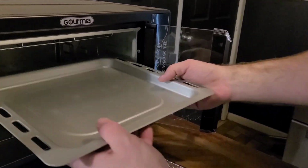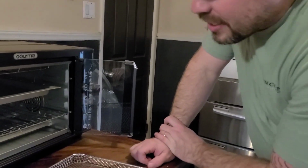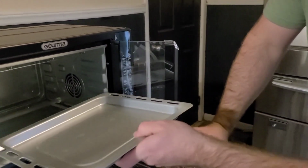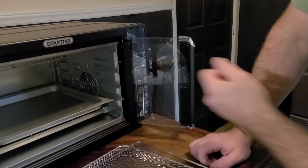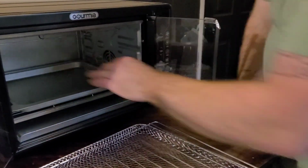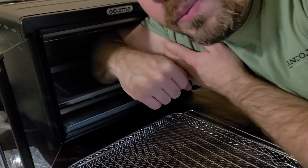Yeah. This is way better design than our Black & Decker. Y'all, that is dope. You can take this out. Put a chicken or whatever in there. Boom! Done. Look at that. Look at that. Next to these guns, you could even fit a whole drumstick.